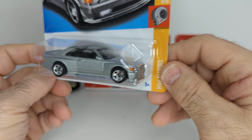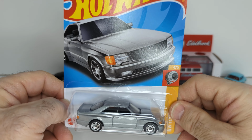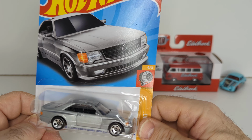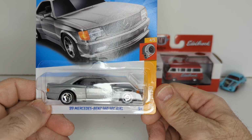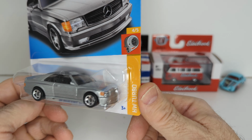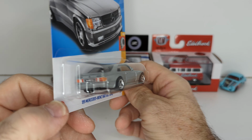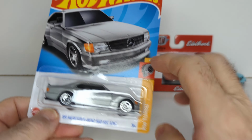I see this one is going to be a super treasure hunt. This is going to be a red one. I'd like to be able to find it, but I don't have much luck in finding supers. But treasure hunts, I'm pretty good at finding those. I guess I'm late to the party, but best of times, I guess.